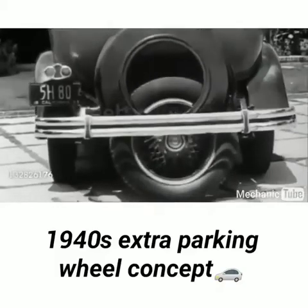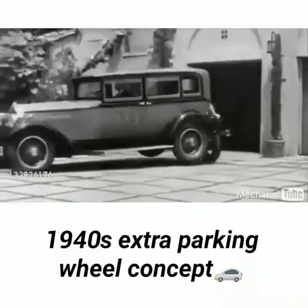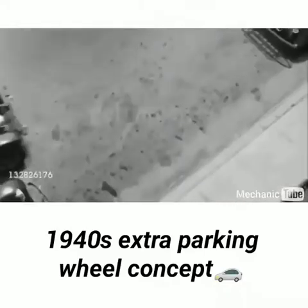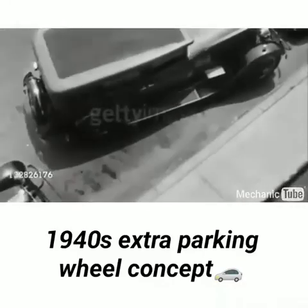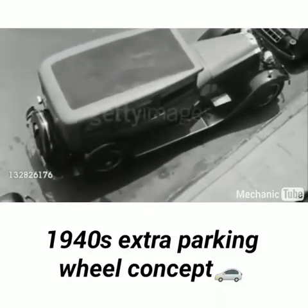And if traffic was bad, the parking problem was impossible, just like now. So one California genius disproved the simile useless as a fifth wheel. His fifth wheel aimed sideways, and with it you could sneak into the tightest hole.